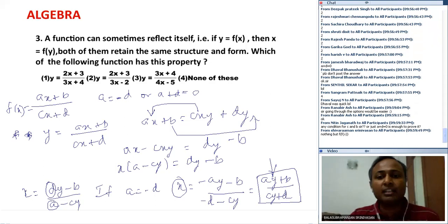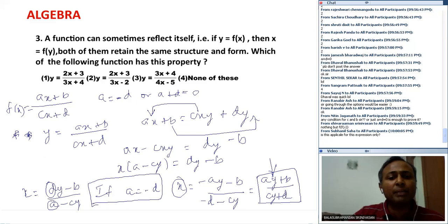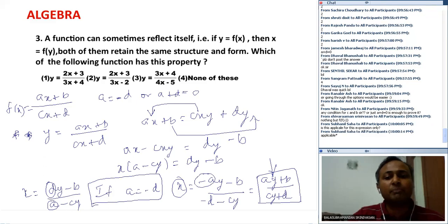Nitin has a question: any condition for c plus b, sir, or is just a plus b equal to 0 enough to prove it? Nitin, it is enough for a plus b to be equal to 0. If you notice, that is all the conditions that I have applied out here. A mere a equal to minus b was enough to allow me to replace it as minus ay minus b by minus d minus cy.